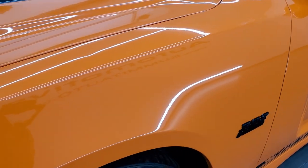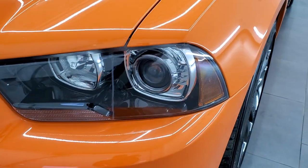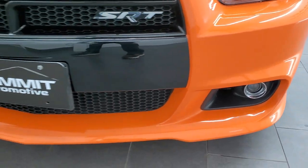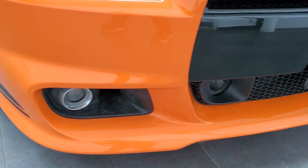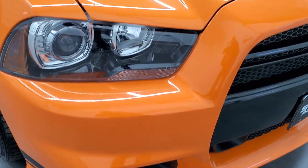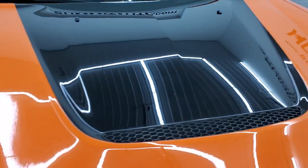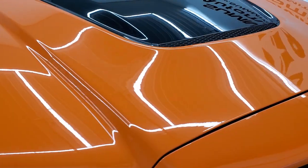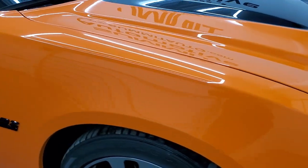tread there. Front fender is in excellent condition. I didn't see any major imperfections on there. Comes with the HID headlamps, the projector lamp fog lamps. Front bumper is in excellent shape. I didn't see any major dents or scuffs or scrapes on it. Headlight lenses are crystal clear. You get the painted black hood there. Header orange, really a good looking color. Also known as crush on the Wranglers.